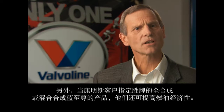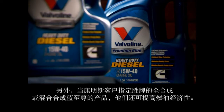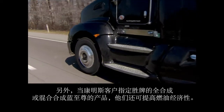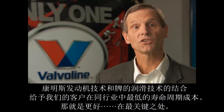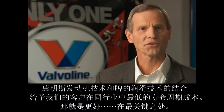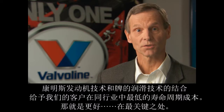Plus, when Cummins customers specify Valvoline's full synthetic or synthetic blend Premium Blue products, they get improved fuel economy. The combination of Cummins engine technology and Valvoline's lubrication technology gives our customers the lowest life cycle cost in the industry. That's being better where it counts the most.